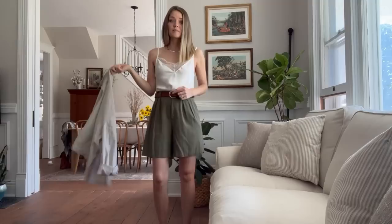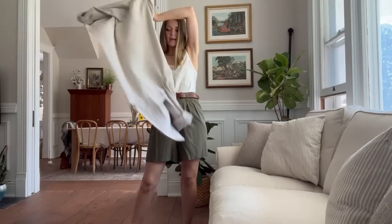Okay, here's a little bit more structured look. I've got this lovely cami with these long army green shorts. And you guys, if you're looking for something more structured, a belt always does the trick. I also paired this with this cute little heavy duty linen jacket, which I feel also makes it a little bit more ready to go out the door.